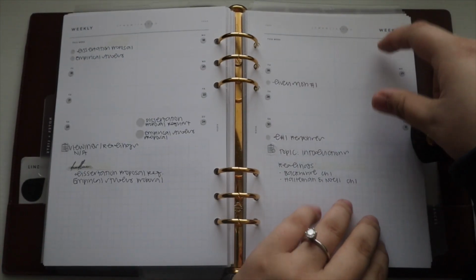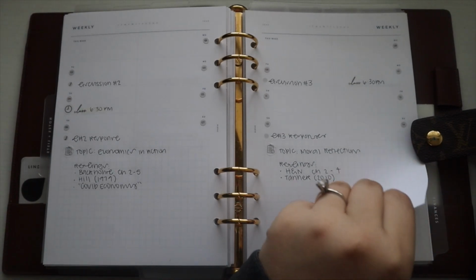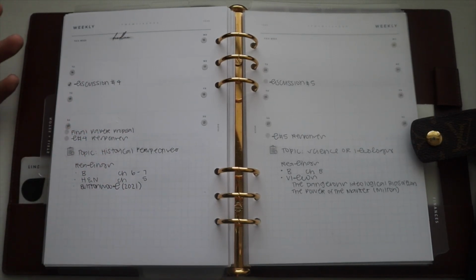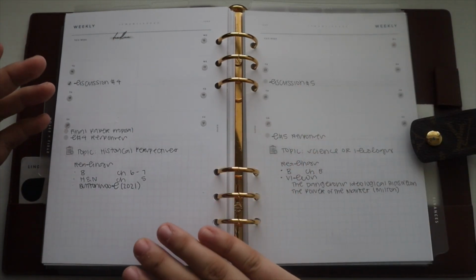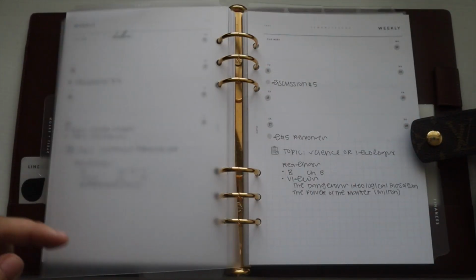I'm going to continue to use these weekly inserts from Infinite Lotus in 2022 for school, just because I think these have worked great, especially for this class, and I feel like these would have worked better for my last class. I just didn't know that these existed until recently, but it also depends on what the course is like. I might switch it up, but I do intend to use these for that class just because I've loved them so much during this class.